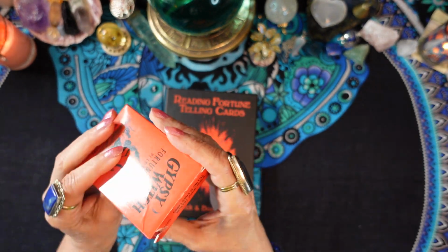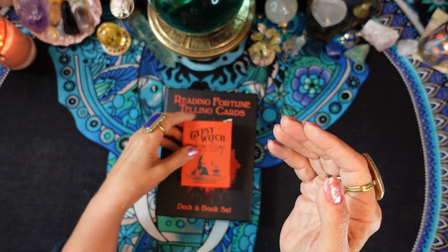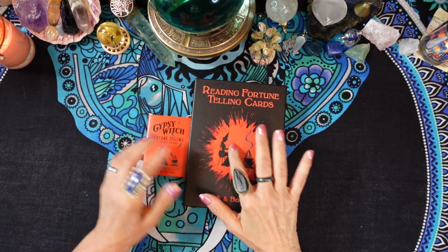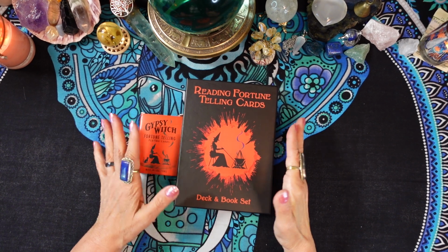It doesn't have a little code to scan, so I actually don't know. But anyway, this is really good. This set is very nice because it has the whole book that explains everything.